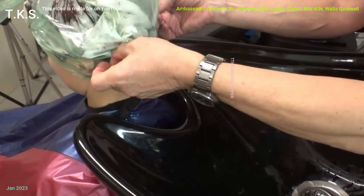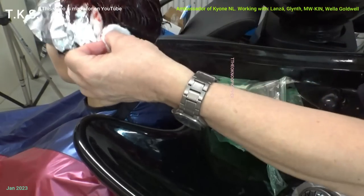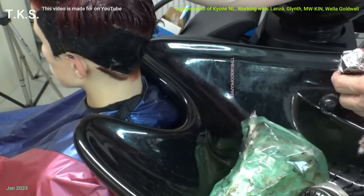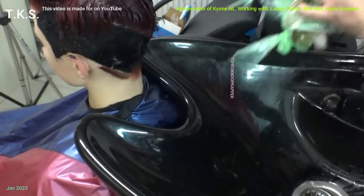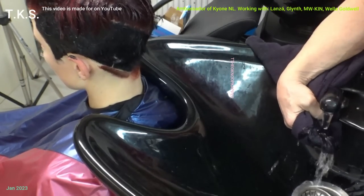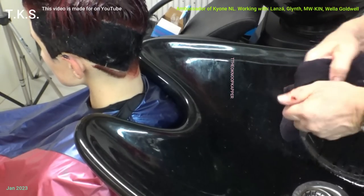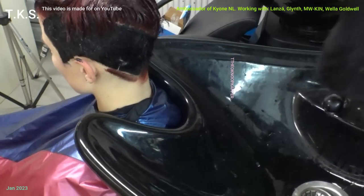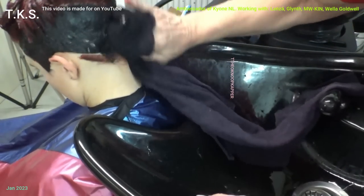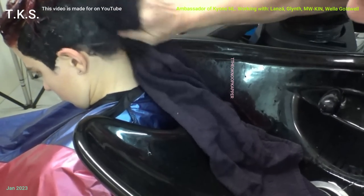Okay, back from coloring. Now take off the plastic foil, take off the cotton wicks and the aluminium foil. Then I take a towel, put some water on it. Take a deep cleansing shampoo, put it on the towel, and then on the short parts, I rinse this out.